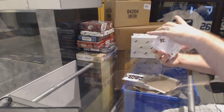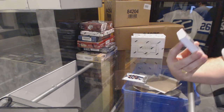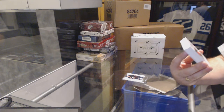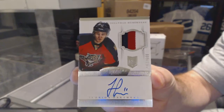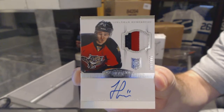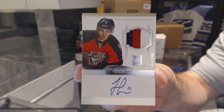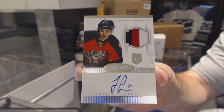Nice start. For the Florida Panthers, numbered 9/199, three color rookie patch auto, Jonathan Huberdeau. I think that's a short print patch auto. Jonathan Huberdeau /199.